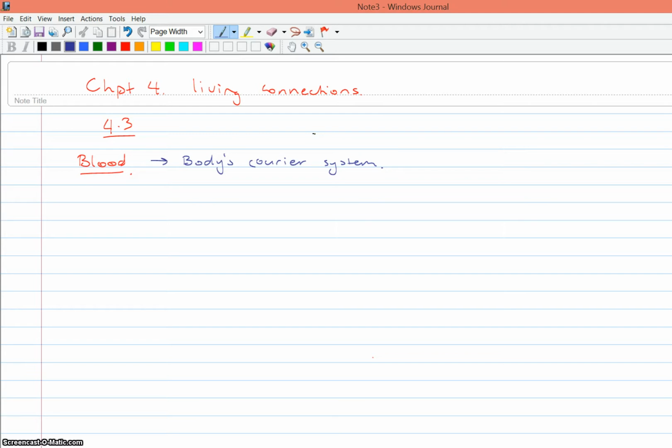It carries all the nutrients to all the various different cells. We talked about cells in the last topic, and cells need some bits and pieces in order to function. They need oxygen, and they need sugar so that they can go through respiration. So the blood needs to take them there. But then the blood also needs to take all the waste products out of the cell for disposal. So your blood and your blood vessels serve as a big courier system and a big transport system. It's the body's courier system, it's the body's transport system.